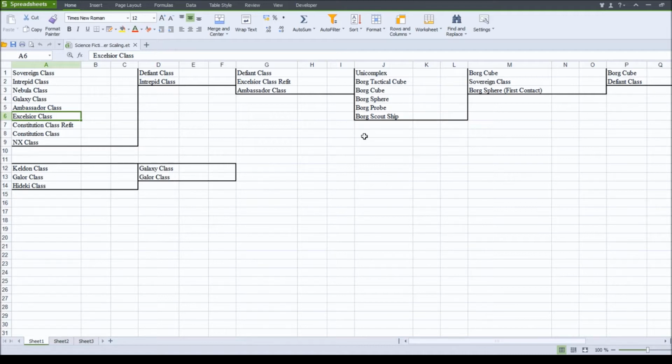However, I do have to say that the Hatak is probably more powerful than the original series Constitution class, and I think I'm going to make a separate episode on what the actual numerical range for the power of the Constitution class is, because we actually can see some evidence in series as to around how powerful it is.